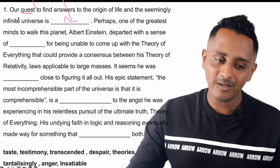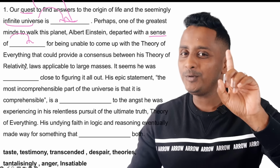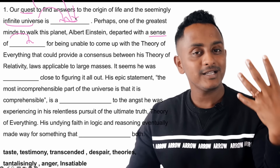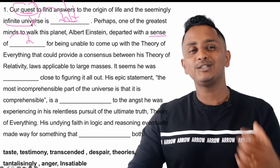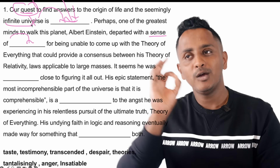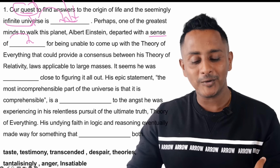What people end up doing is, an infinite universe is. Same thing, with a sense of. Now, hope you understood the first blank, the wrong approach, where you need to understand the acting noun. The acting noun is our quest, not the universe. This is a pure reading skill. If you're making this mistake, you stop it today, tomorrow you end up getting 5 out of 5, but you have to stop it. That's exactly what I'm showing you.